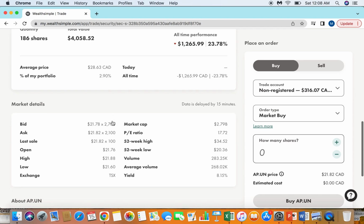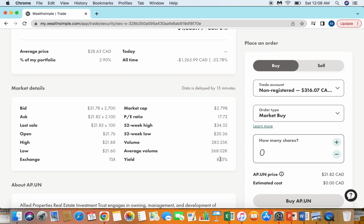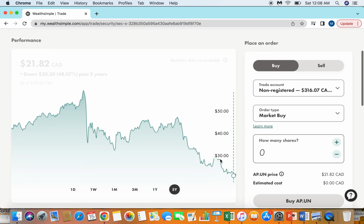I'll just, for the most part, take that monthly dividend that I'm getting, which is pretty juicy, and allocate it to other kind of lower risk opportunities. I'd say this stock is high risk. I can see it going down or up 50% depending on what happens in the market.